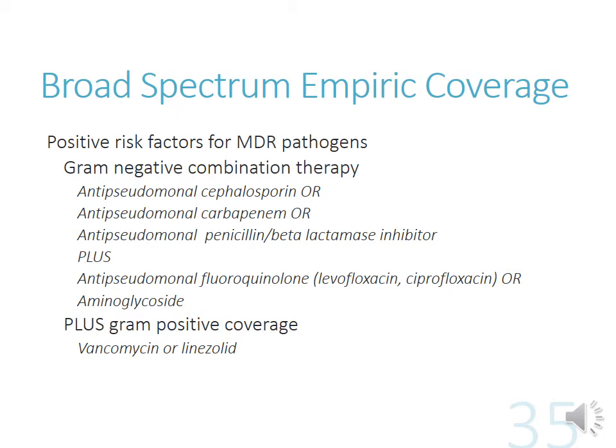Any of them except for ertapenem, right? So what's an example of one? Yeah, meropenem, imipenem is another good one, doripenem. And then anti-pseudomonal penicillin beta-lactamase inhibitor? Yeah, Zosyn, piperacillin tazobactam would be your go-to there. And then plus a fluoroquinolone or an aminoglycoside.